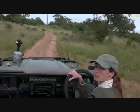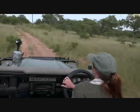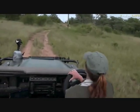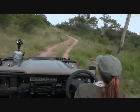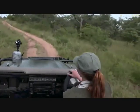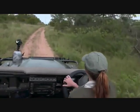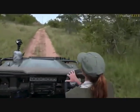I know Taylor checked the western boundary this morning. There's no sign of them crossing into Djuma. Let's go and find out what's happening on Arathusa. And of course there's always the chance when we go that side that we might bump into Shadow. I know Tristan had a brief but lovely sighting with her, so she's alive and well, and he said looks like she's lactating. So probably her cubs are absolutely fine somewhere, just completely hidden.